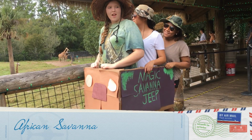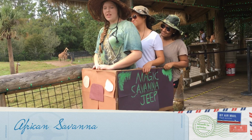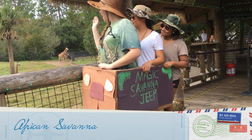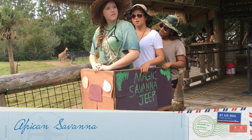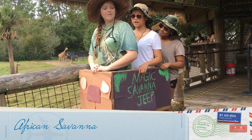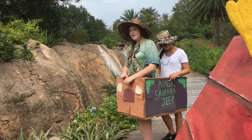It's really hot out here. That's why we have hats. In the African savanna, it gets to be into the late 80s. Oh wow, that's pretty hot. And here are the giraffes. What adaptations have the giraffes in the savanna formed? They have long necks and they have long legs and also very, very long tongues so that they can reach the food in the trees.